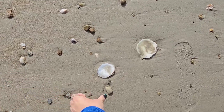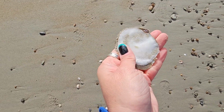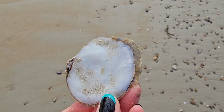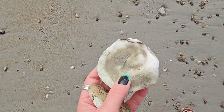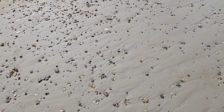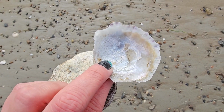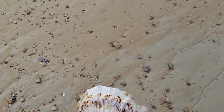The beach is covered with the European flat oysters today. Look at these, look at that nacre. So they are like everywhere on the beach today. I'm gonna grab some, bring them down to the water, rinse them off and show them to you. But look at these, those are gorgeous. And I like how some of them have that purple in them. Let's bring them down to the water's edge, give them a good rinse.